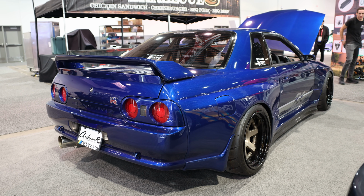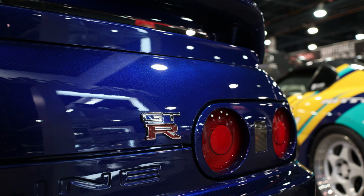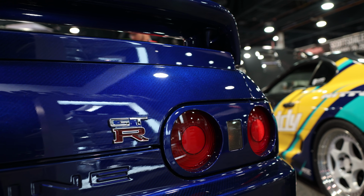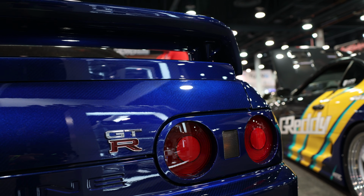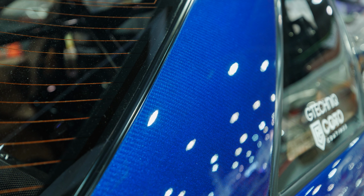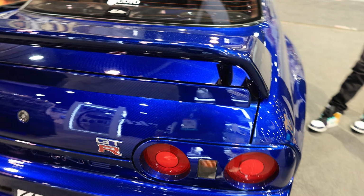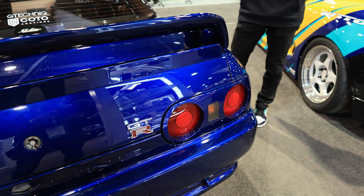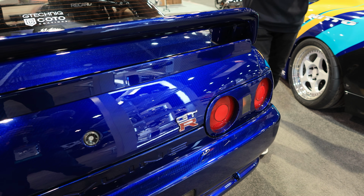So when we started talking about, okay, let's do this collab build and put it in our booth, he was asking what color we should paint it. It's kind of shared with his first carbon GTR. I'm sure you've seen his very first one, which was the wet carbon, and it's blue. And also for GReddy, the first GTR ever to come to US was the GReddy RX R32 that came out in '95 for Battle of the Imports.